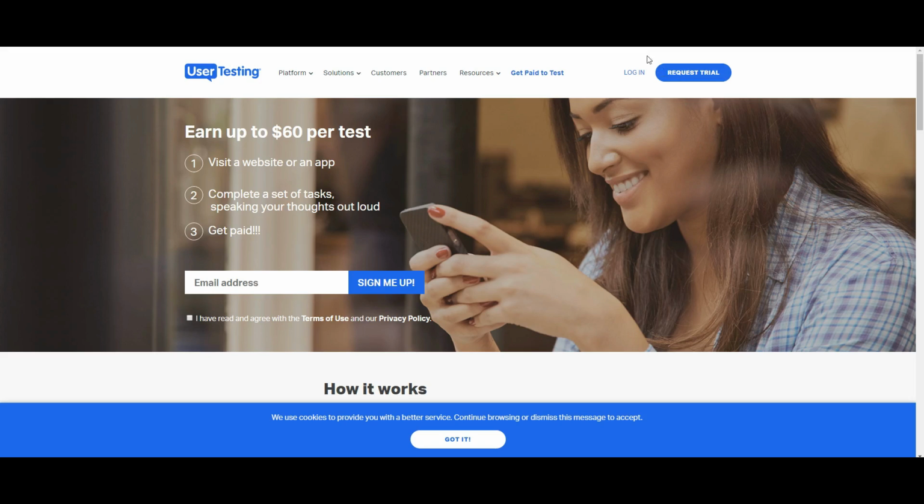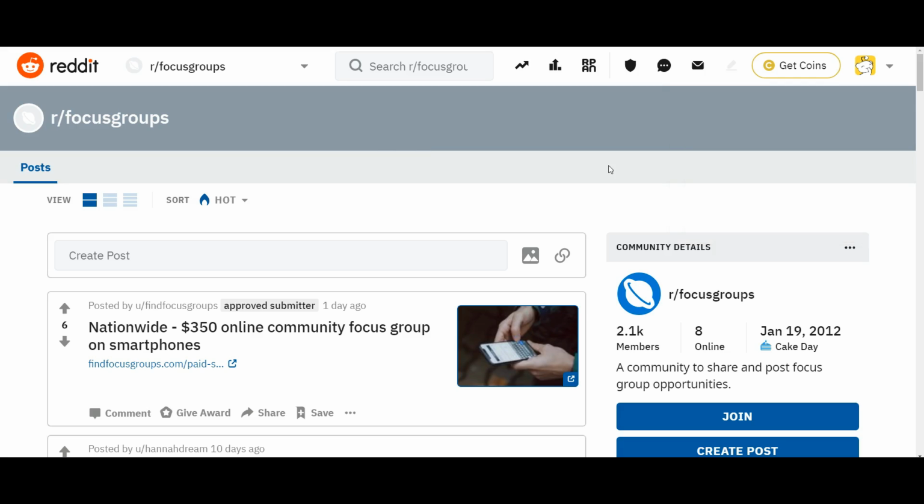There's a huge demand. So if you want to look up different user testing sites, UserTesting is one of them. Respondent and Userlytics are all 3 if you're interested in user testing. There is an alternative if you're in the United States. I believe it may also be in Canada. I'm not really sure. But r/focusgroups.